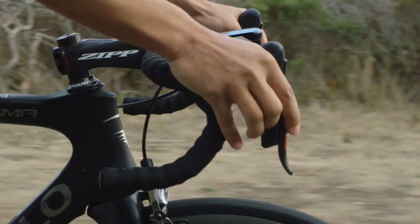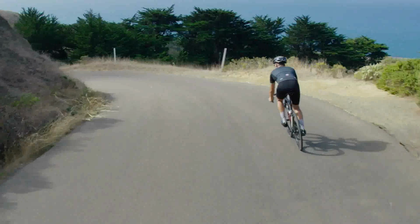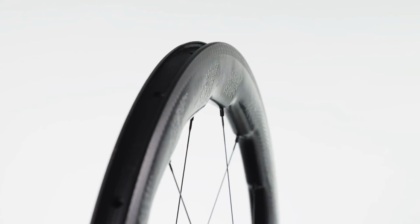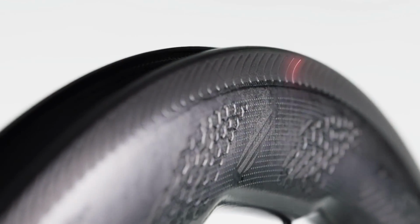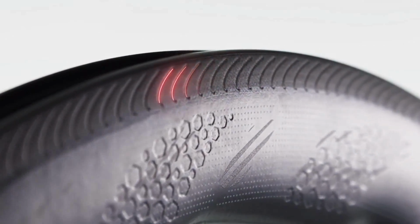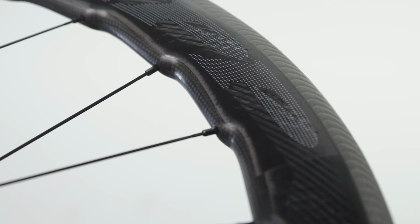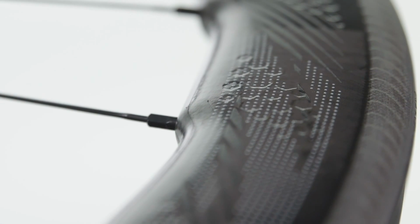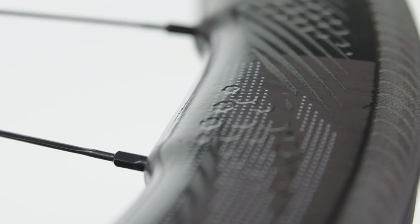For unmatched stopping power and modulation, regardless of weather conditions or the length of the descent, the 454 NSW also features Zipp's industry-leading silicon carbide showstopper brake track. The final touch. Zipp's Impress NSW graphic technology prints visually stunning graphics directly on the rim and allows the finely tuned Hexpin ABLC dimples to fully function without obstruction.